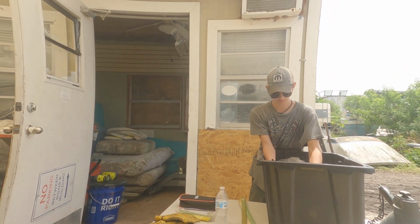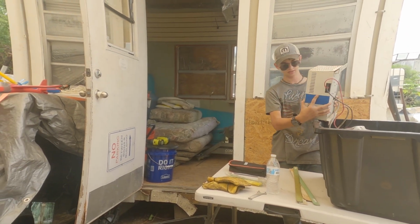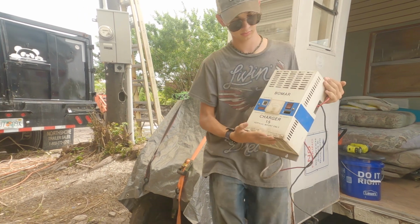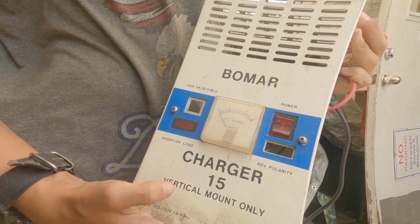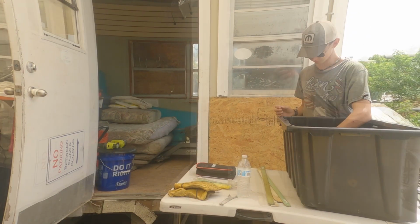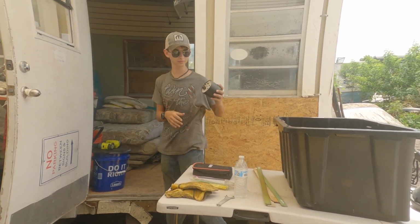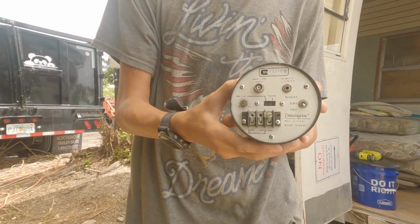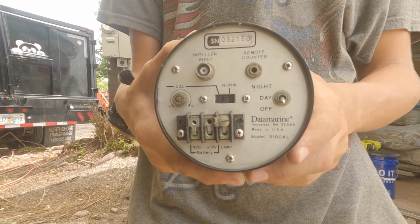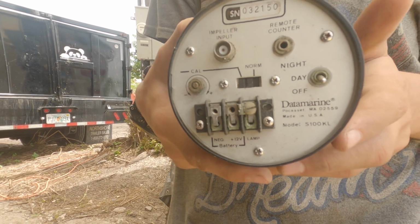It's a charger. Oh yay! Big, heavy metal box. Let's put that big heavy metal box with that other big heavy metal box. What's that say? DC ammeter. Vertical mount charger. Is that what that other thing is? I'm wondering if it goes with it somehow. What's this thing? Impeller input, Dometic Marine model S100KL. Night, day, off. I don't know.